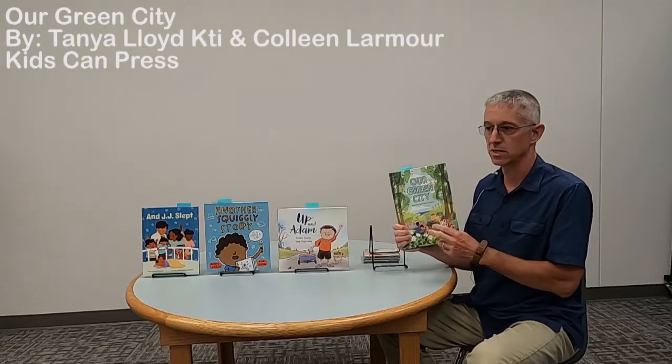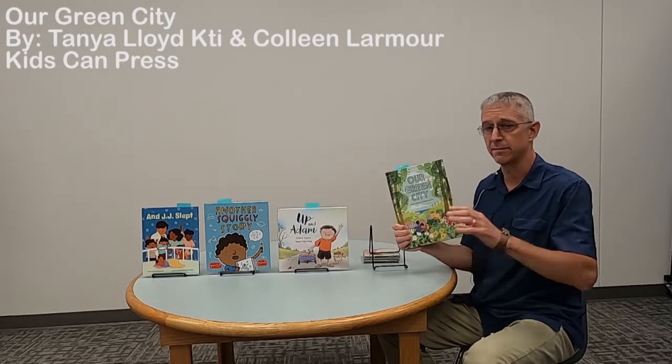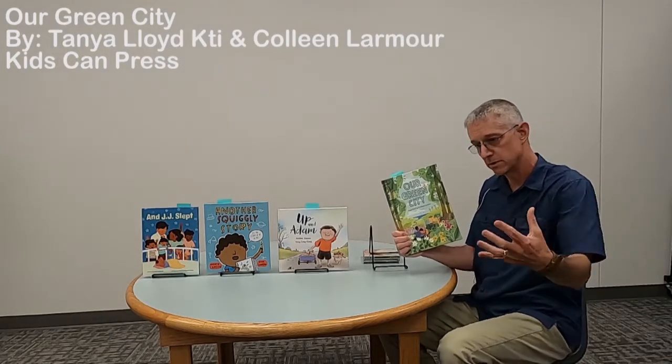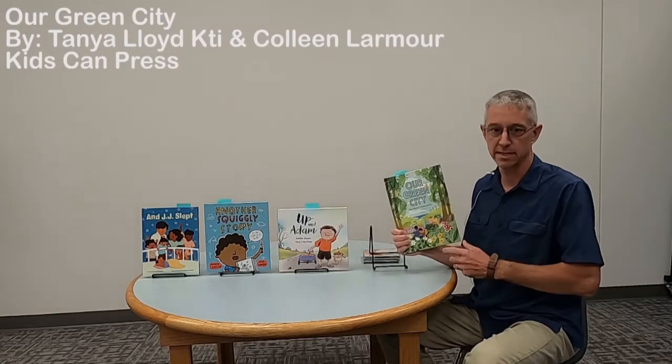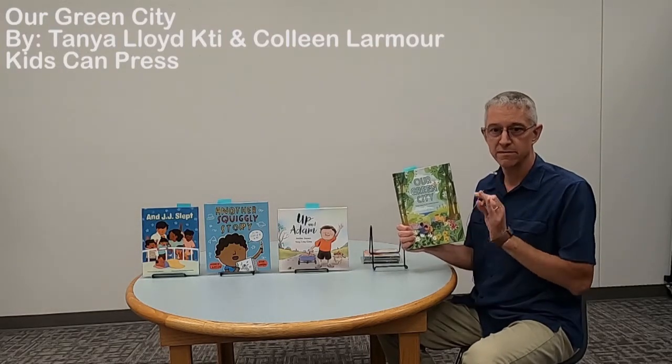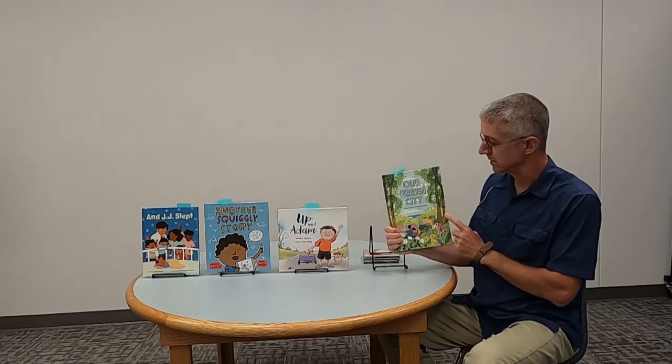The 2-page spread is awesome with little things to find. Good for a reread. I'd probably leave that part out for the people in the back that couldn't see it, but if you're up close with your own kids or in a small group, that adds an extra layer that I really like. It's well paced, vivid, and inviting. So definitely check it out, Our Green City.